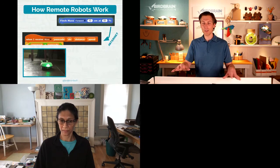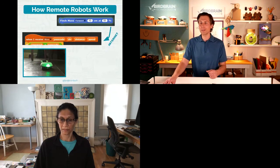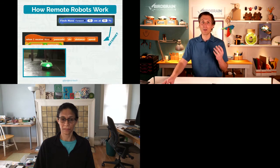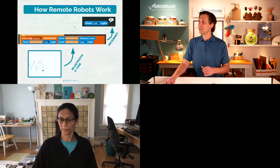I have six Finches, I have two computers. So that's how this is gonna work. It actually goes in reverse also. So if I have a sensor on my Finch, that gets sent to the local project and that gets sent about once a second to your project. So you can actually see what the Finch's sensors are registering or reading. So what this means is that remote robots are actually Internet of Things devices. So if you've ever needed to explain the Internet of Things or needed an example, here's one.